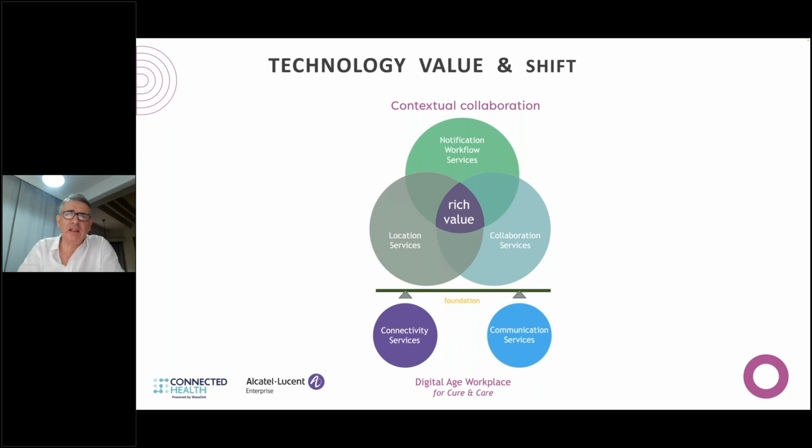We have connectivity and communication, which was the foundation from ages ago and is still valid today, because you need to connect these smartphones, and you need to connect medical equipment. Communication is crucial. Without communication, there is not much you can do in a team setting, because hospital and healthcare is done by a team and not by individuals. And then we have 3 different enablers. That's location: how can we use location to automate processes? Notification: make sure that the workflows are there, that things are taken care of in due time. And of course, the collaboration.